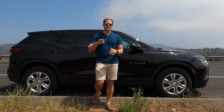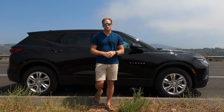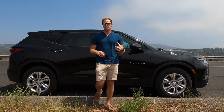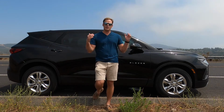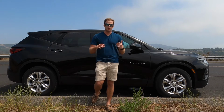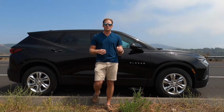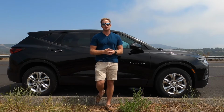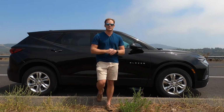So the Blazer comes with 3 different engine options. It's the 2.5-liter 4-cylinder, the 2.0-liter 4-cylinder turbo, and then finally you have the 3.6-liter V6. Now, depending on the model, depends on which engine you can get. So for the L and the 1LT, the only engine option that you can get is that 2.5-liter 4-cylinder. If you move up to the 2LT or the 3LT models, then you get an option. You can either get the 2.0-liter 4-cylinder turbo or the 3.6-liter V6. And then on the RS and the Premier, the only option that you have is the 3.6-liter V6.